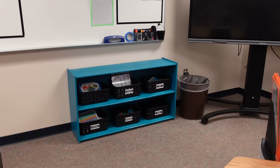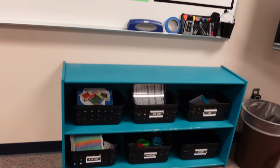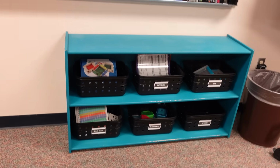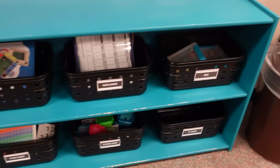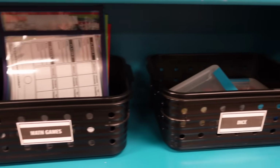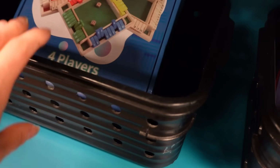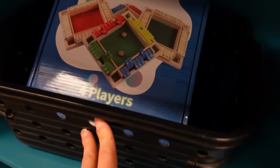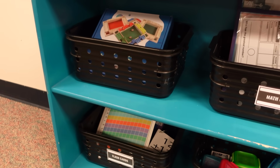To the right, I have my bookshelf with math flex activities. Now, most likely, I will also end up putting 3 more of these bins on top, but I need to do some reorganizing. For now, I have a bin of dice, math games. This is Shut the Box, which my students absolutely love. I ended up getting another box of it. It's coming over the weekend, so that will get added to that bin.